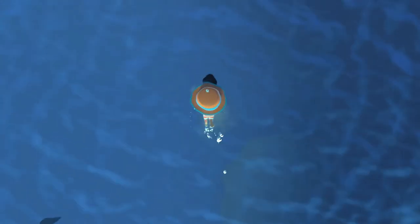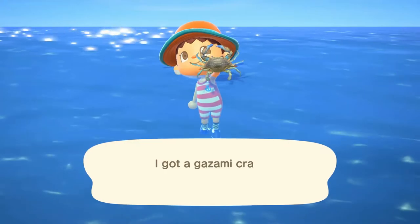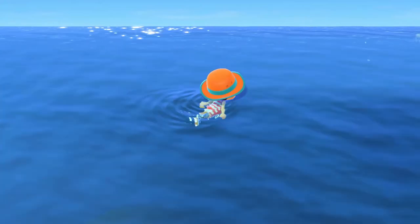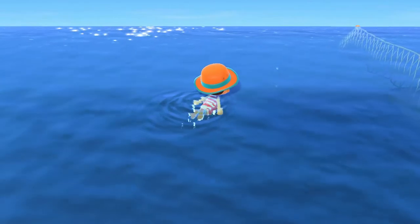Oh, this one's fast. This one's fast. Okay, got it. Oh, it's another crab. He's so cute. They're seriously cute. I might want to set one up in my house, like in one of those fish tanks outside of Blathers, because I think it's adorable.